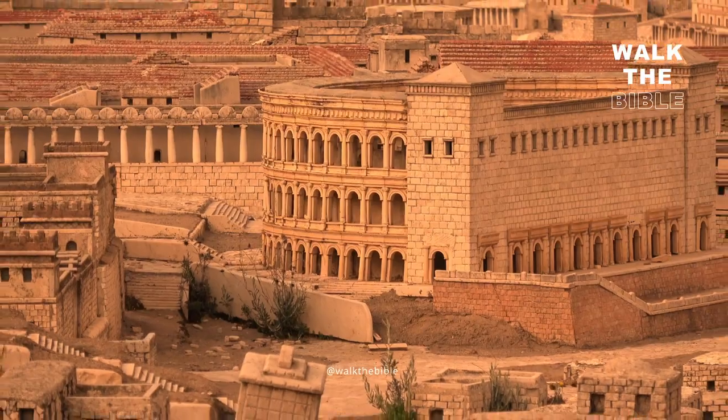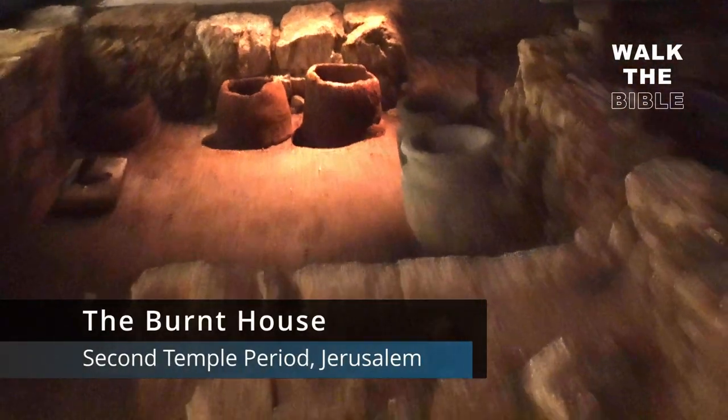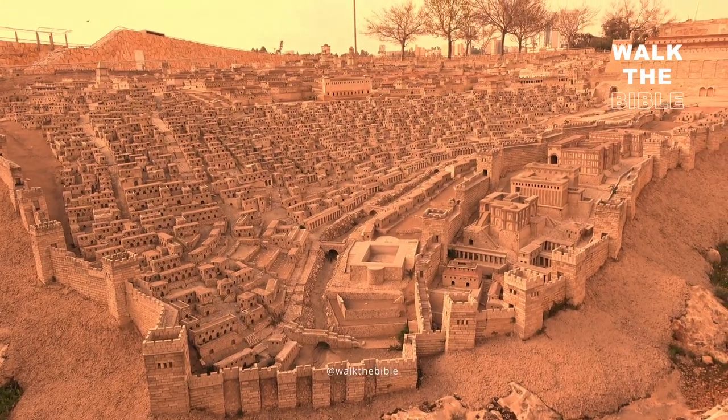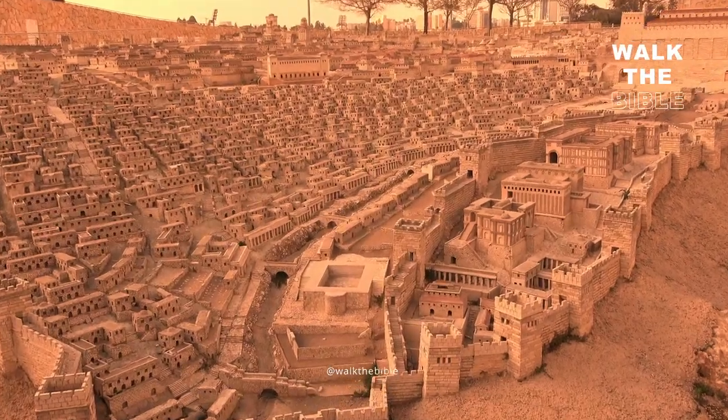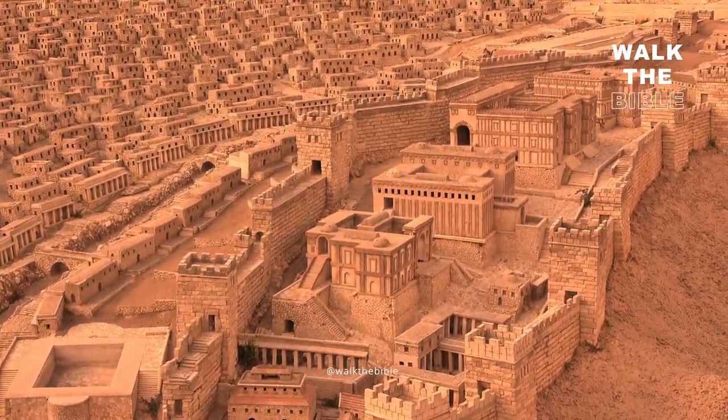The homes of the rich overlook the temple, like the Burnt House in Upper Jerusalem, and the expensive buildings near the temple prove that the rich chose to abide near the Jewish temple in ancient Israel. So they are proving that there's something incredibly sacred on the Temple Mount, and they want to be near it, they want to see it. The powerful stay near the rich area.